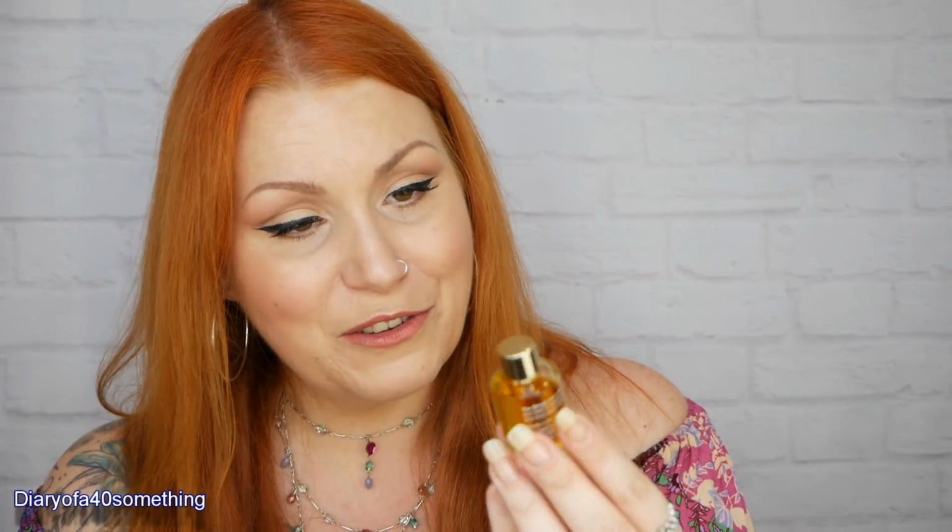Oh nice, I'm going to do that. The fourth item is, oh my gosh, this is a bit naughty. Well, not right. I'll just show you what it is. Philip Kingsley, and it's the Elasticizer, an intensive super conditioning pre-shampoo treatment for all hair types. It adds elasticity, manageability, bounce and shine.